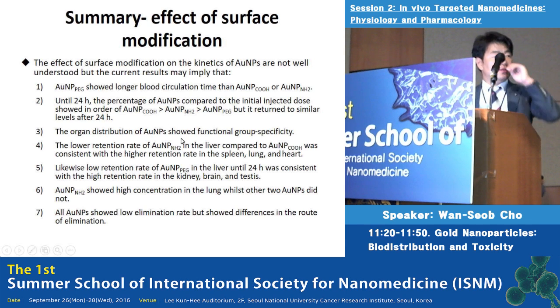And the organ distribution of gold nanoparticles shows functional group specificity, but it is very difficult to say which organs are favored for which types of functionalization.